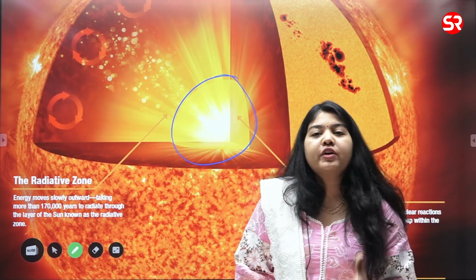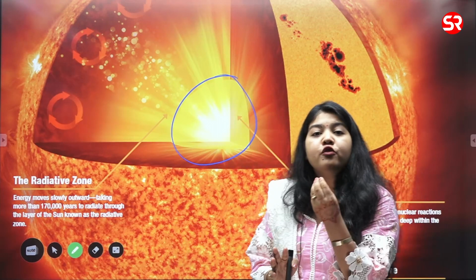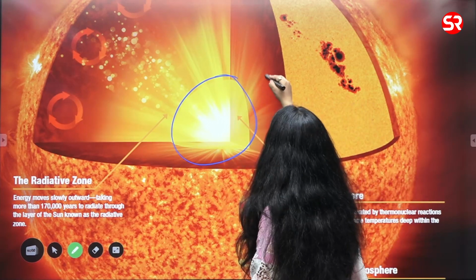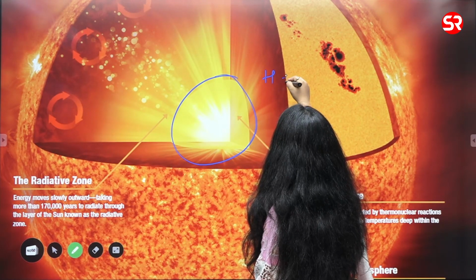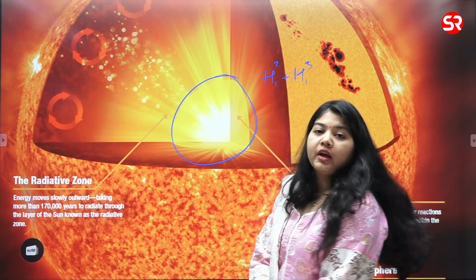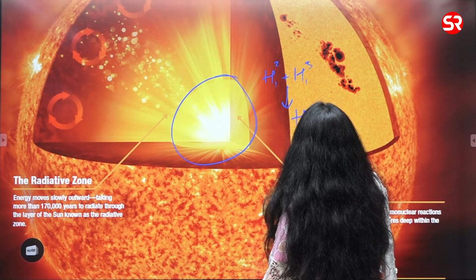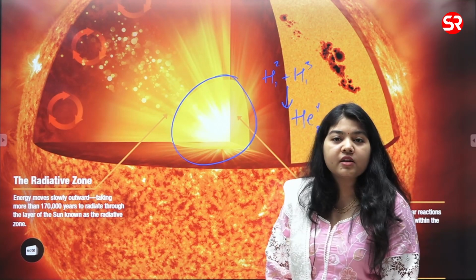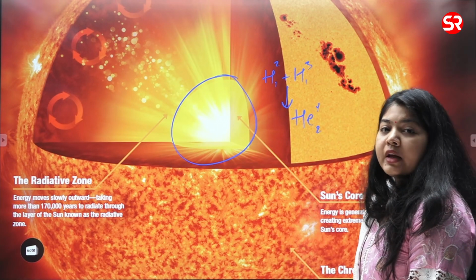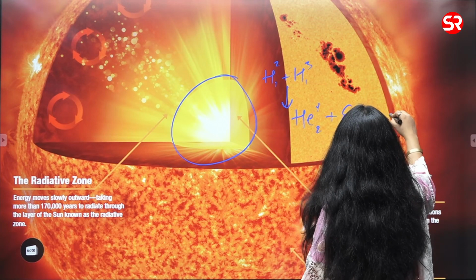What is the source of energy of sun or any star? The source of energy is nuclear fusion. That is where the isotopes of hydrogen, I am talking about deuterium and tritium, combine to form helium. This reaction is the nuclear fusion reaction, and they combine to form helium and the energy is released.